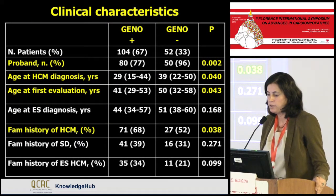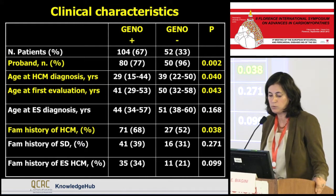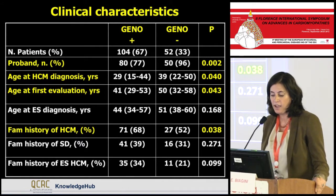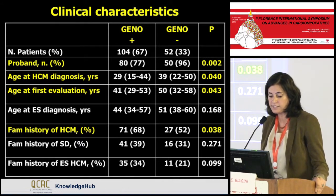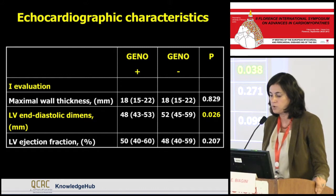For what concerns correlation between genotype and phenotype, patients with positive genotype were younger at HCM diagnosis and first evaluation, had a higher family history for HCM and a smaller left ventricle. However, they were more frequently relatives of the proband.